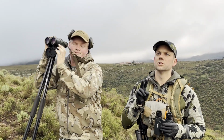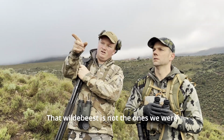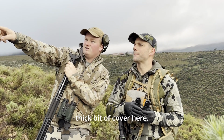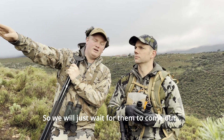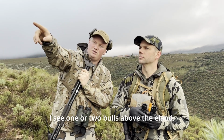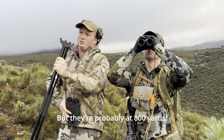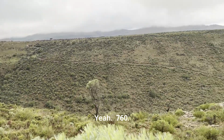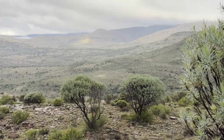So there's 2 eland and at least 2 wildebeest up on this rise. That wildebeest is not the ones we were pursuing in the beginning. They're in this thick bit of cover here. So we will just wait for them to come out and see if there's a nice bull closer by. I see 1 or 2 bulls above the eland that's got some potential. But they're probably at 800 yards. Yeah, 760. So these ones are a bit closer. They're at 460.